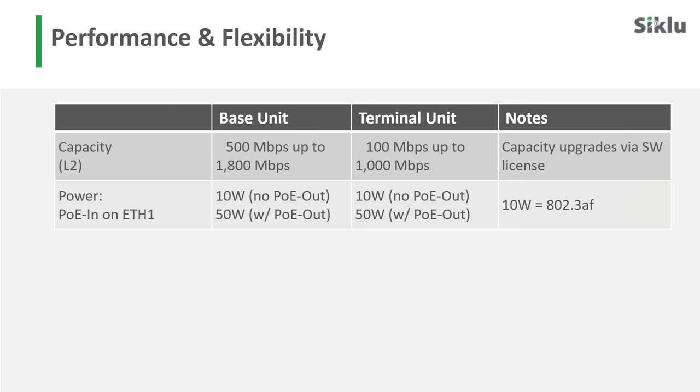So that allows the organization to choose what they need in terms of capacity, which can be different for a small city rollout or for an early fiber to the home rollout, as opposed to maybe a more advanced deployment. And you can optimize the capacity and the type of units as you need. As I said earlier, all the units are power over Ethernet in capable on ETH1, but they can also power out, and the PoE injector, which is supplied with the units, is sized in order to support the power over Ethernet out as well.